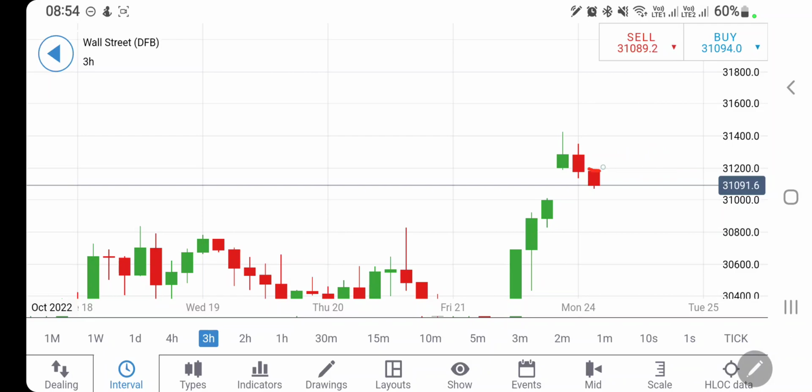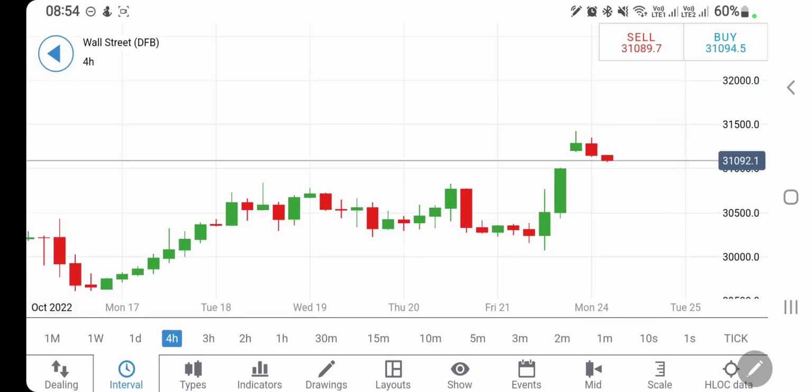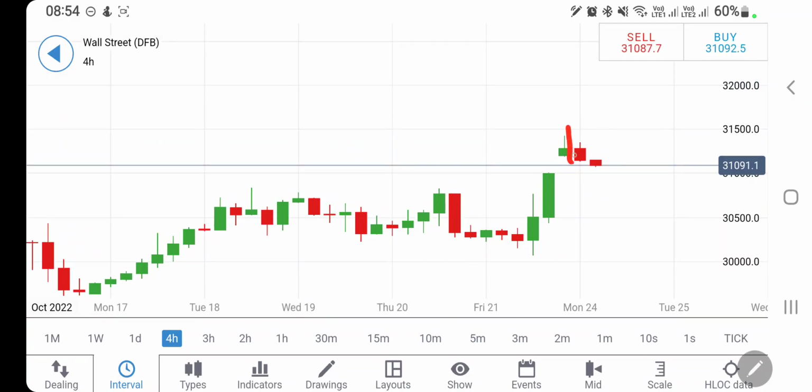Only buy entries above 31,200, above which you can expect 31,300, and then above 31,300 only more bullishness will be seen. Else it is trying to show you a reversal. Possibility exists that we may see 30,800, 30,600, and in fact 30,200 levels before it tries to bounce back again. Look at the 4-hour chart. Similarly, trying to reverse, 31,000 appears inevitable. It appears that we may see this zone, and in fact we can see it coming back to 30,800 levels. You have to trade with caution there.